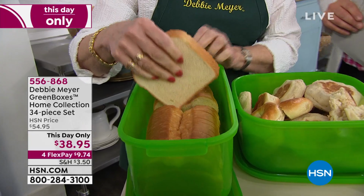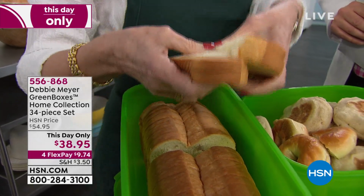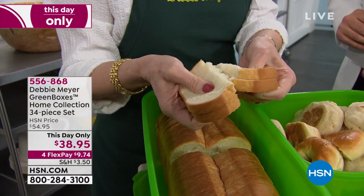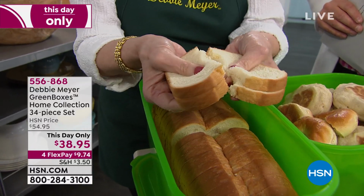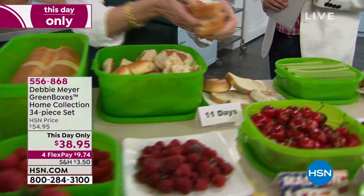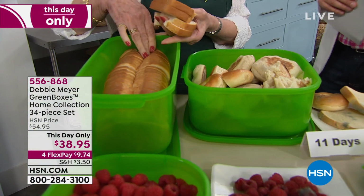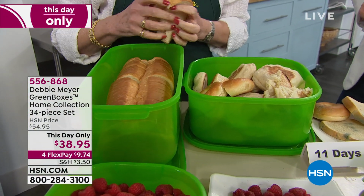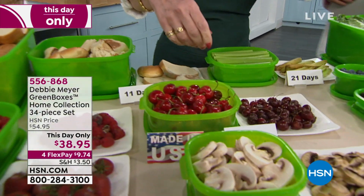We're saving money by taking lunches. We're sending lunches to camp right now, and we're going to be sending them back to school. You want this, you don't want that. So this is how you save money. You get to eat the whole loaf of bread, right? But that's not just a bread box. It is an everything box, and you're going to see that very shortly.